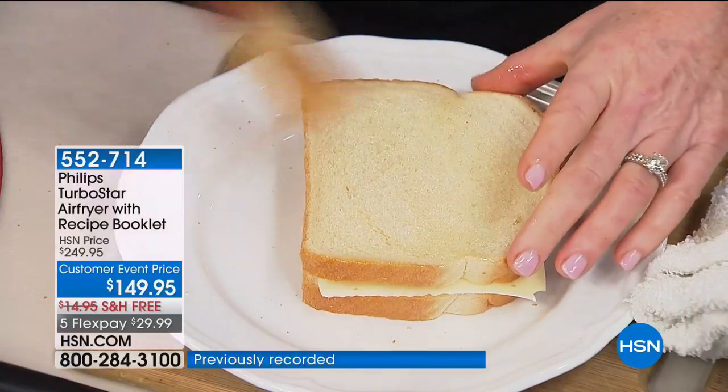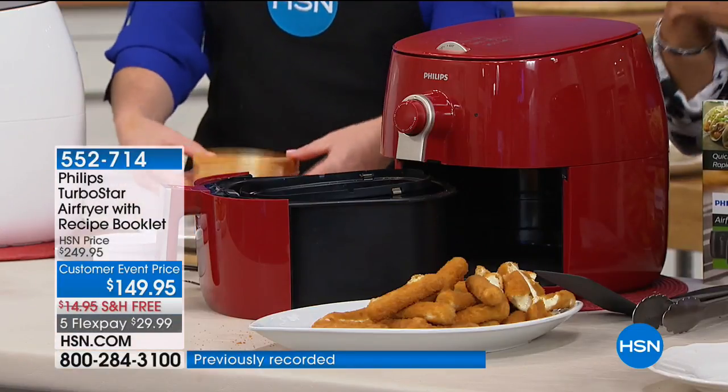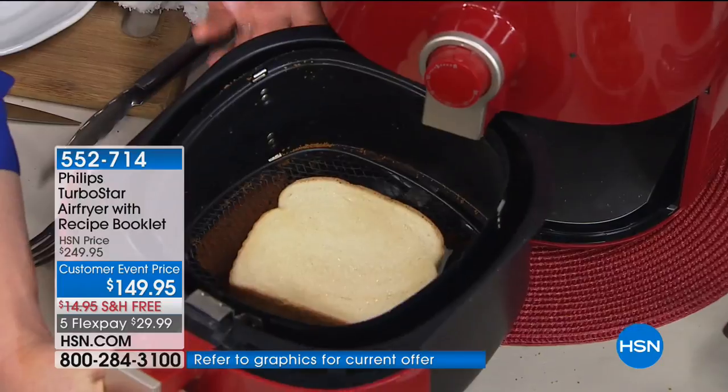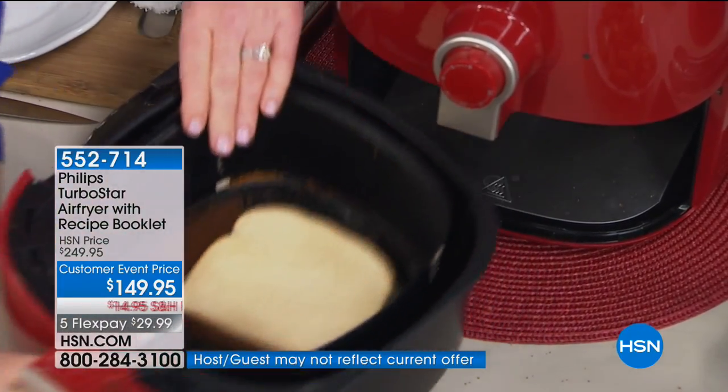Like I said, the quality is second to none. The quality is unparalleled. I love that you don't have to give up anything. You know, so often when we talk about eating healthier and making better choices, we have to give up something. You don't have to give up a thing. You just have to add to. Grilled cheese, with no butter.